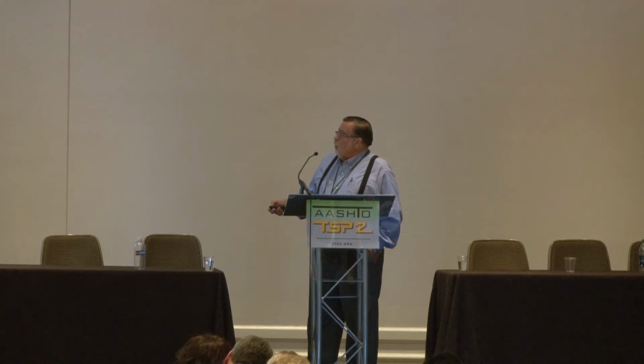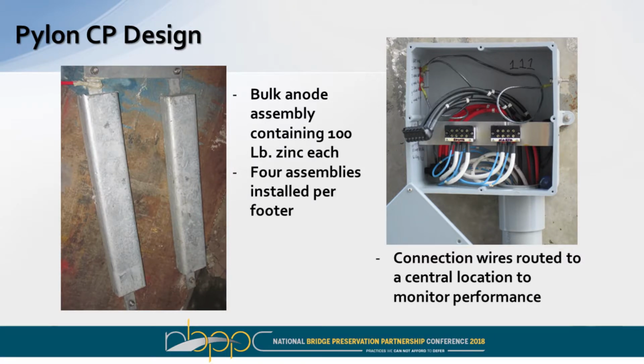Basically, what we did, we installed a number of zinc anodes around the perimeter, made connections to the steel, and routed all the wires to outside the structure so we can connect and disconnect the system from outside without having to access the chamber.